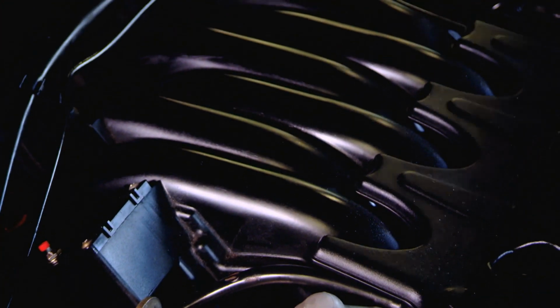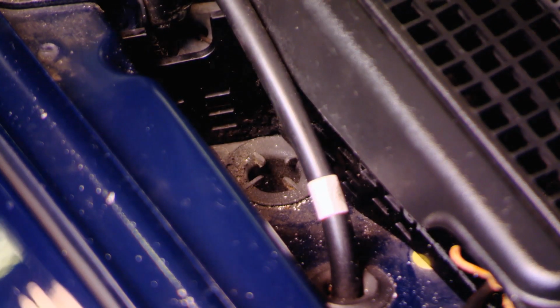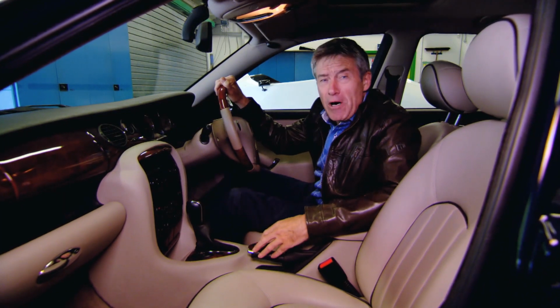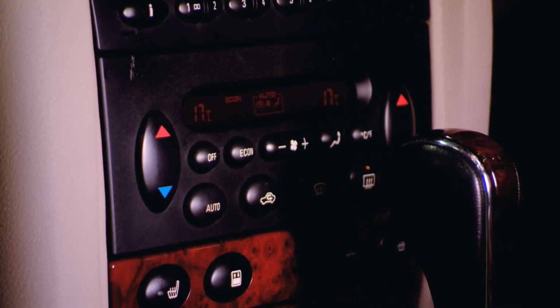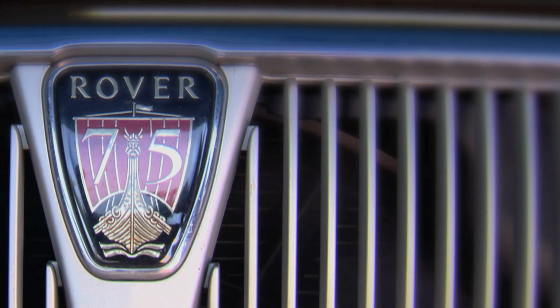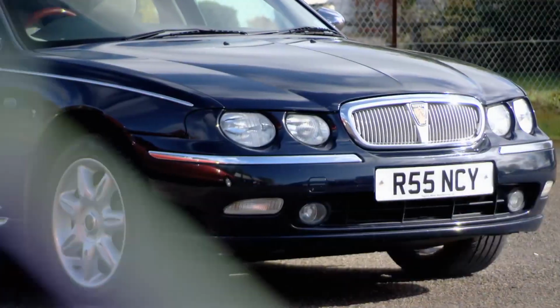While the bonnet's up, check the drainage holes aren't blocked. If they are, water can leak into the car's ECU and damage it. Finally, make sure the fan works. Quite a lot of these Rovers suffer from cooling fan failure, and you can quickly check this by starting the engine and then switching from Econ to Aircon. If the fan doesn't start, it's going to cost you 250 quid to fix it. The Rover 75 is a genuine motoring bargain.